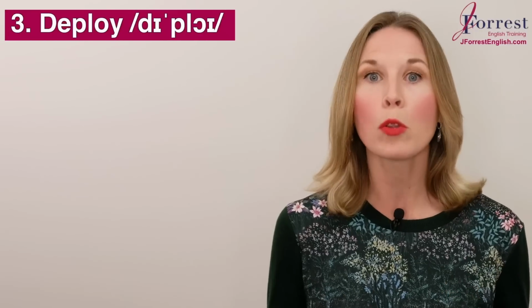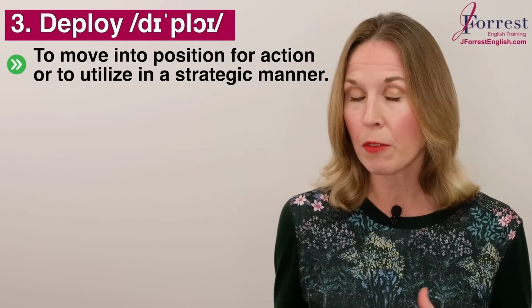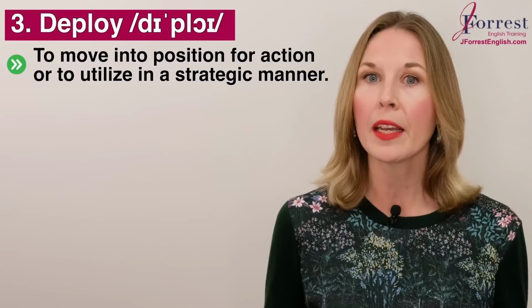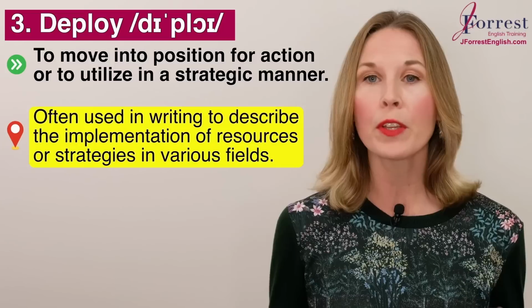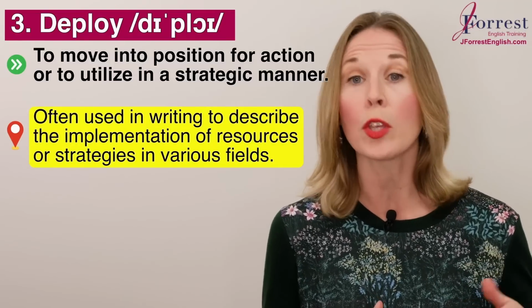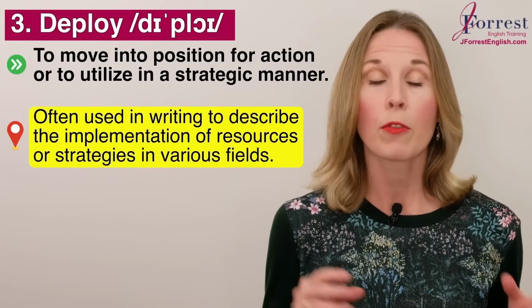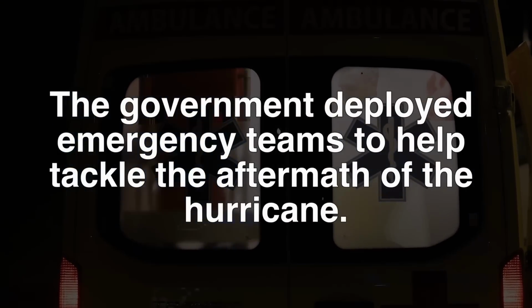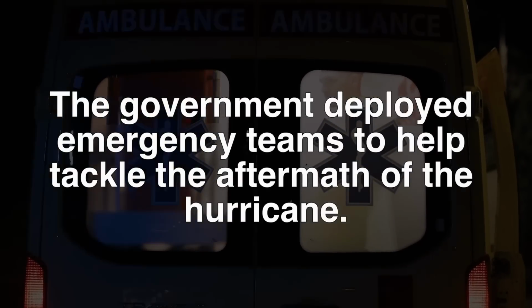Number 3, deploy. Deploy. This means to move into position for action, or it can mean to utilize something in a strategic manner. This is often used in writing to describe the implementation of resources, so the use of resources or strategies in various fields. For example, this is commonly used with government. The government deployed emergency teams. So they put those teams in position or used them strategically.